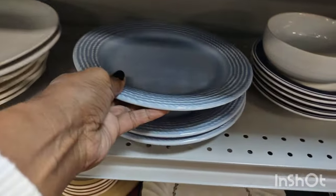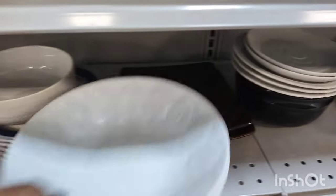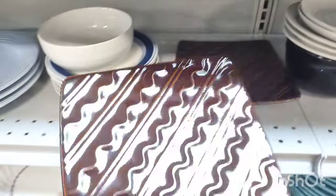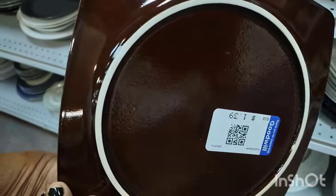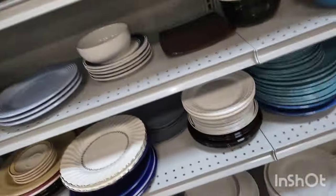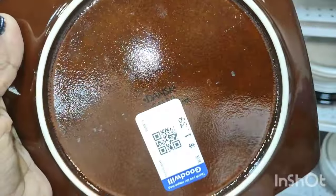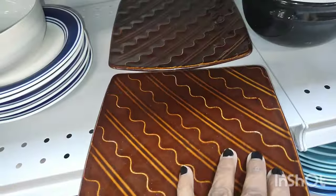I really don't need any chinaware, but, you know, if something catches my eye, I will purchase it. These I wanted to purchase, but I don't know what I would do with them. They were beautiful. And they were by, who were they by again? Well, I'm going to show it because I don't even remember. Trying to get it to focus. Danish. Oh, Dansk. Dansk. Beautifully made.